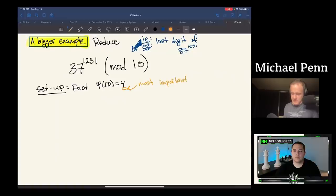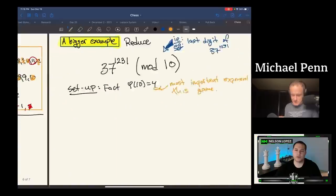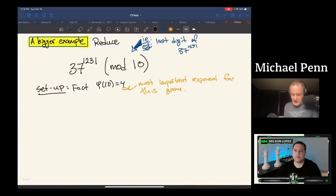So that means that 4 is really the most important exponent for this game that we're playing, right? Correct. Because of what Euler told us. Okay. Sure. So now we look up here and we say, okay, well, this number is pretty gnarly, but maybe we could extract as many 4s out of it as we can. And how do you do that?